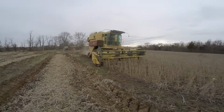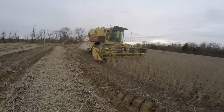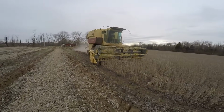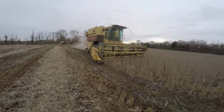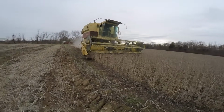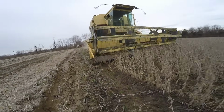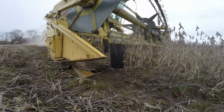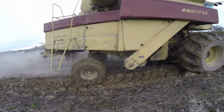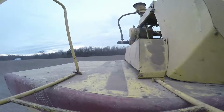Funny note about the brakes. Brakes on this combine, we'll say were interchangeable or came from one ton trucks of the period, so late 70s one-ton Fords. Let's take a listen with it running wide open.